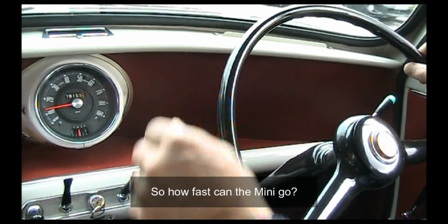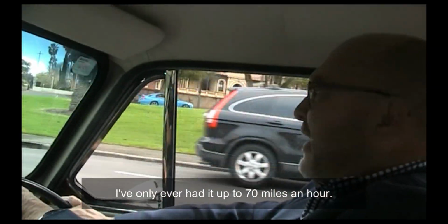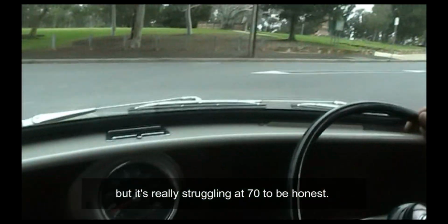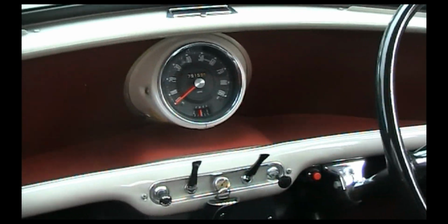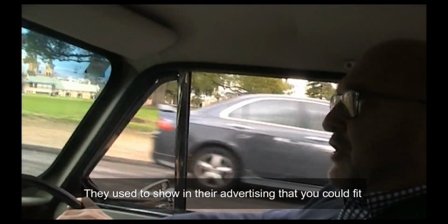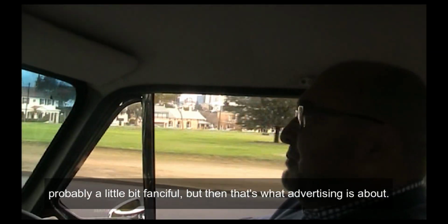So how fast can the Mini go? I've only ever had it up to 70 miles an hour. How fast it can go, I don't know, but it's really struggling at 70, to be honest. They used to show in their advertising that you could fit lots of people and lots of suitcases. I think it was probably a little bit fanciful, but then that's what advertising is about.